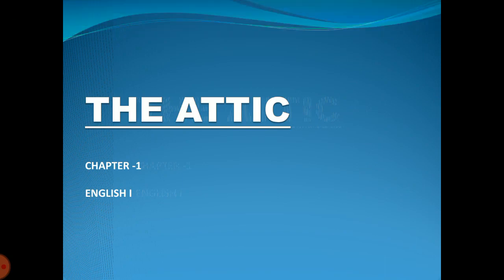I am here again beginning the first topic of English 1, that is The Attic. Not wasting much time, let us begin with this chapter, and the first question which arises in everyone's mind is: what is an attic? So let me explain that an attic is a small space just below the roof of the house. It is mostly used as a storeroom. People sometimes store those materials that are not frequently used in the attic.